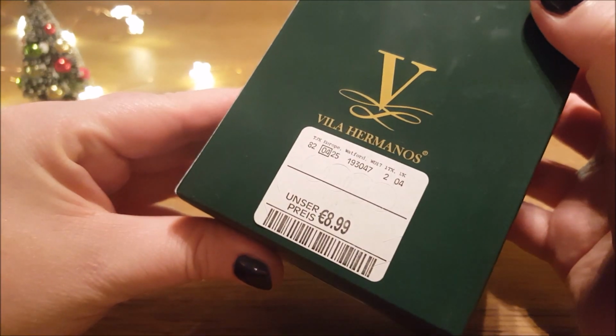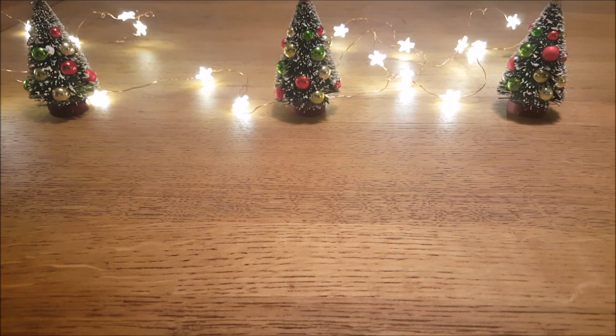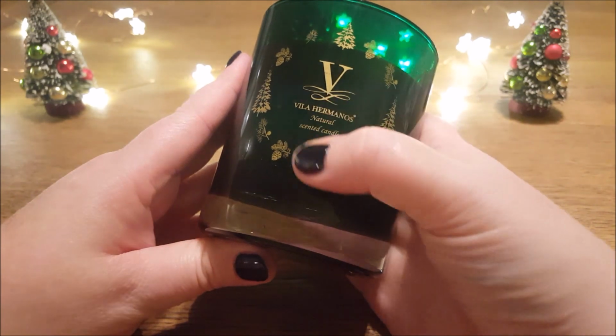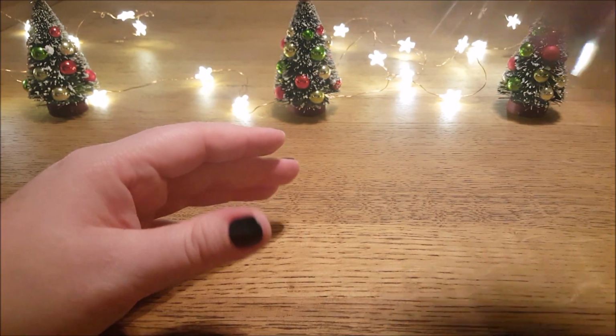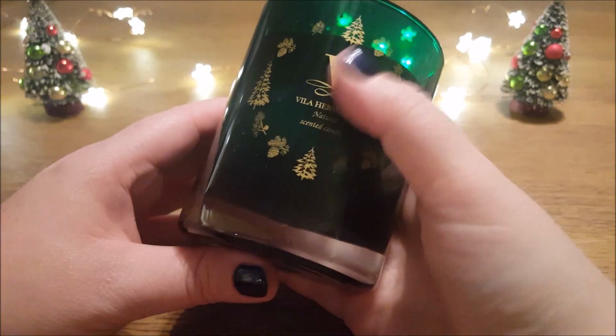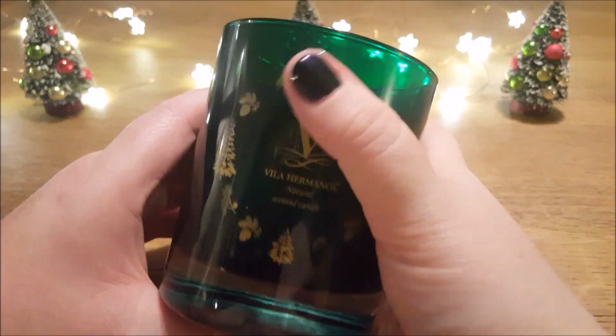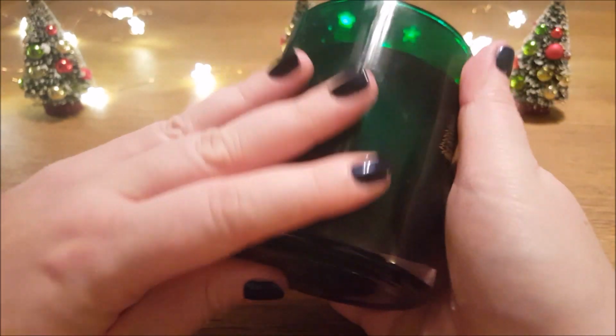And this last one is also really gorgeous. This one was $8.99, and this has another gorgeous green, so really nice and Christmassy, and it smells super. It smells like a spa. It's got a kind of pine to it, but also it's really, really spa-like, and I just thought that's really nice for Christmas. We both really like that one, and I got my thumbprints all over it.